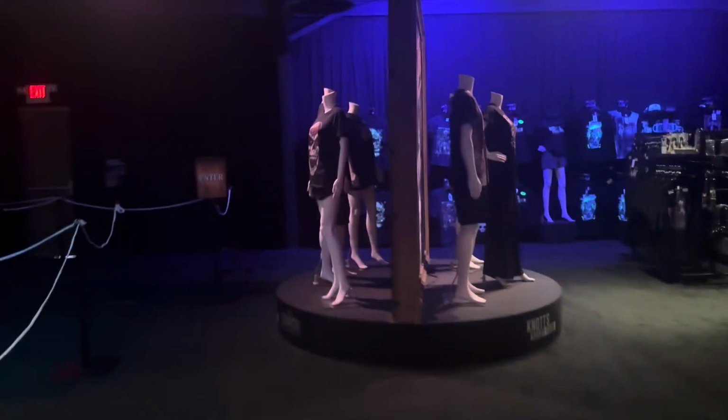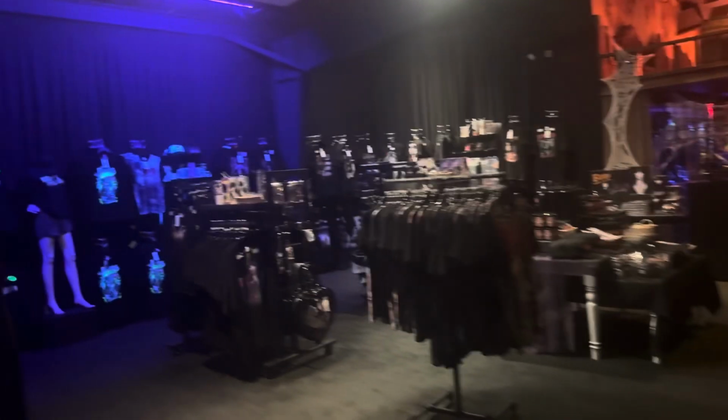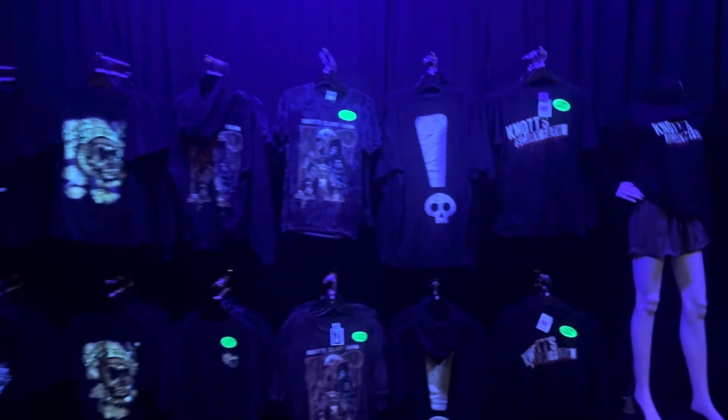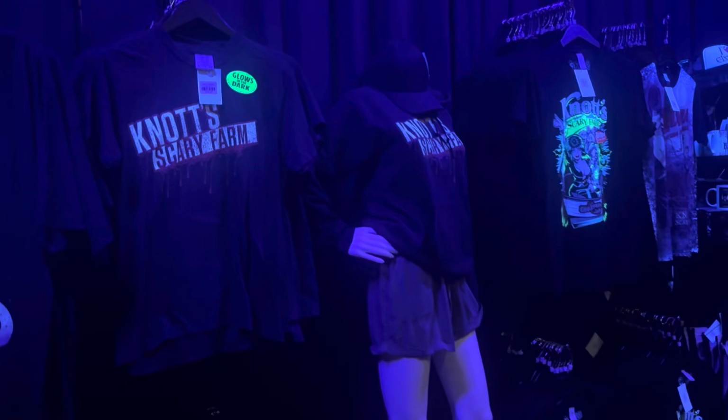When I worked here in the 90s, there were only 10 nights. The haunt was only 10 nights. Now it's like 30 nights. I don't know, it's a lot. Okay, what do we have here? These are glow-in-the-dark t-shirts. Knott Scary Farm.